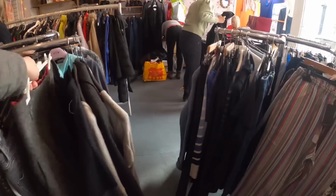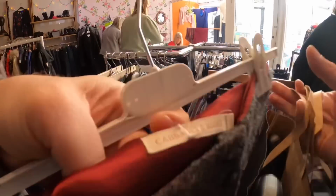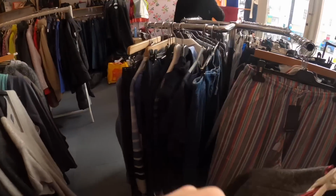And some more Cabbages and Roses. This is a wool. You see how quickly I took that off? It's not A-line. It's like fit and flare. I don't know. It's so nice. It's got the double button. It's double-breasted, basically. Yeah, double-breasted, but not.